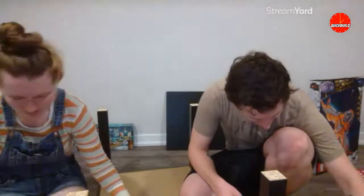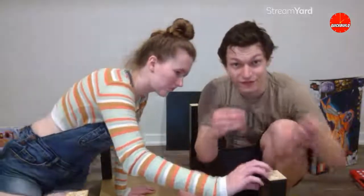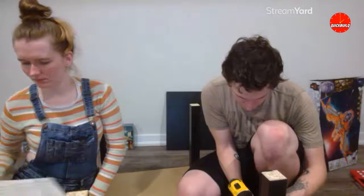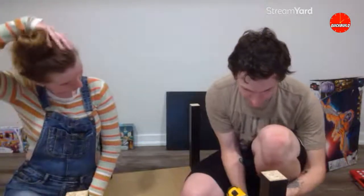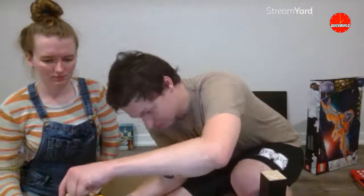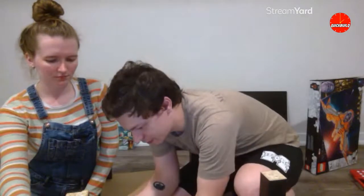Very exciting stuff, isn't it, guys? A little tiny hole there, if you can see it. That's where it's gotta go. I'm just gonna find a drill bit that fits real quick. I actually broke my drill bit yesterday when I was putting a door together. Kind of awkward. Very professional measuring. Does it go here? Yeah, it's right in the middle. Hold that still.